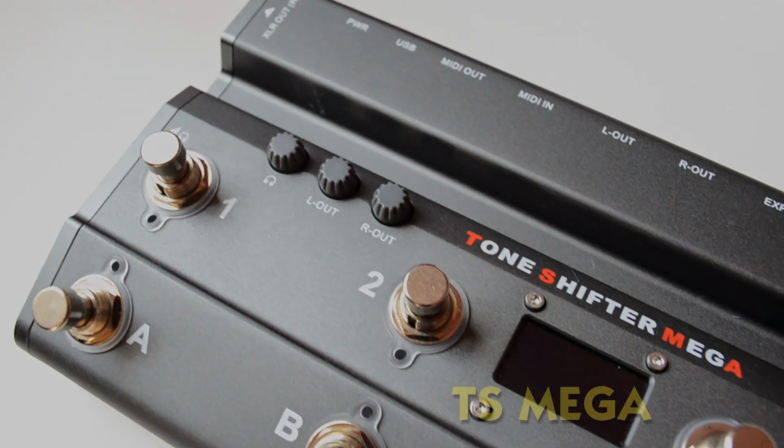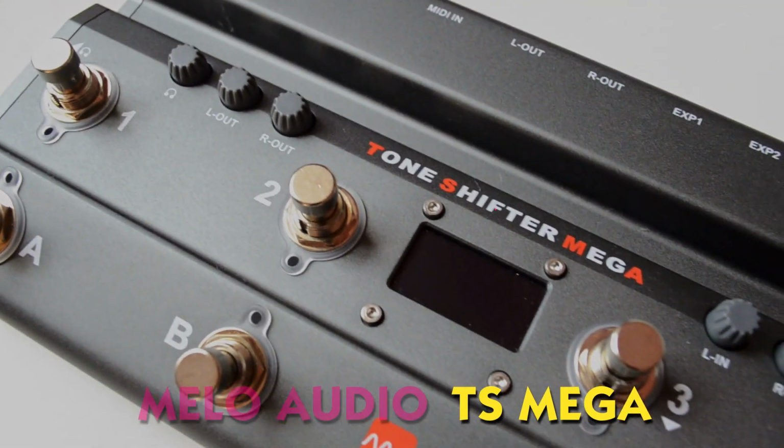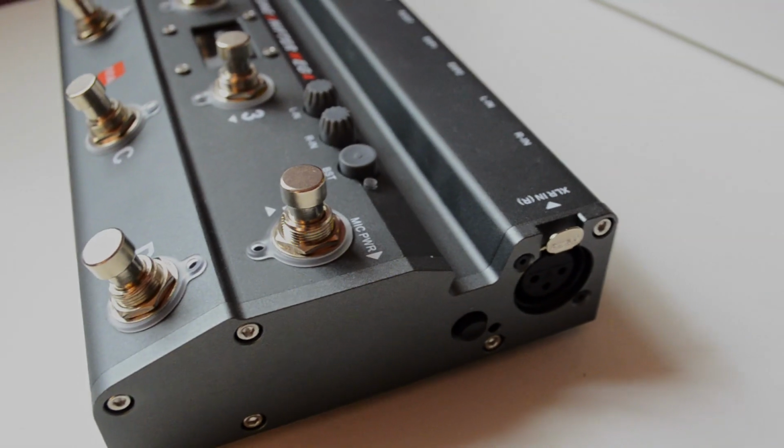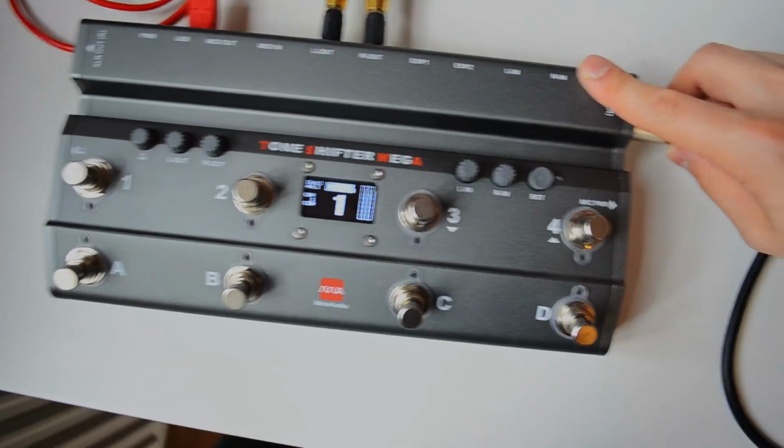For my last gear recommendation, I must admit that I was really skeptical in the beginning. I never thought that I would actually use or even like it, but after having tried it, I'm so happy that I did, because it actually solves so many of my problems that I had before. I'm talking about the Tone Shifter Mega by MELO Audio. The TS Mega is probably one of the most practical gear that I have ever used.